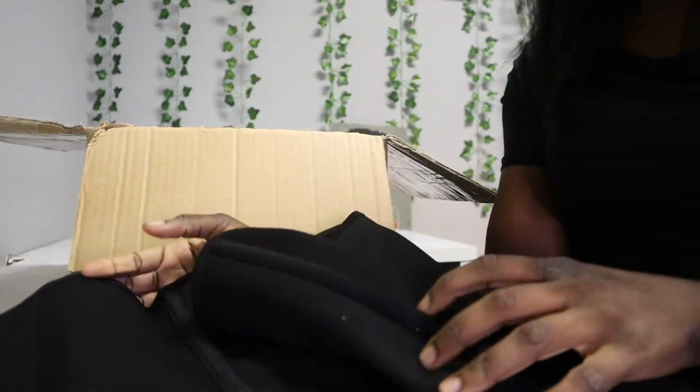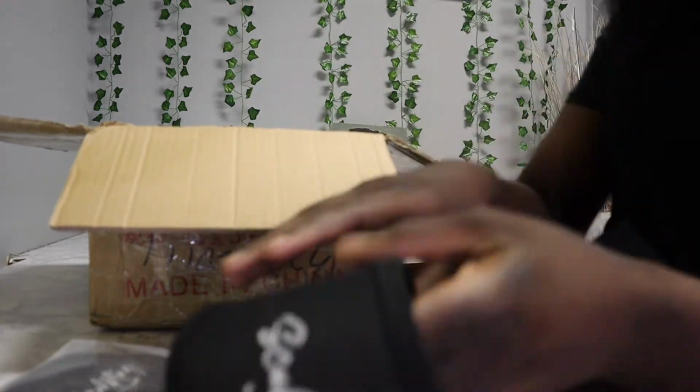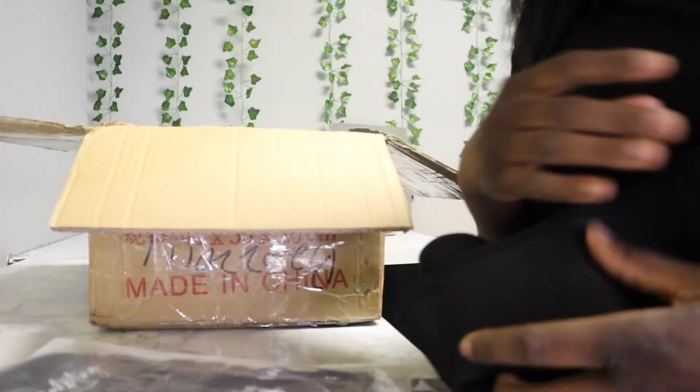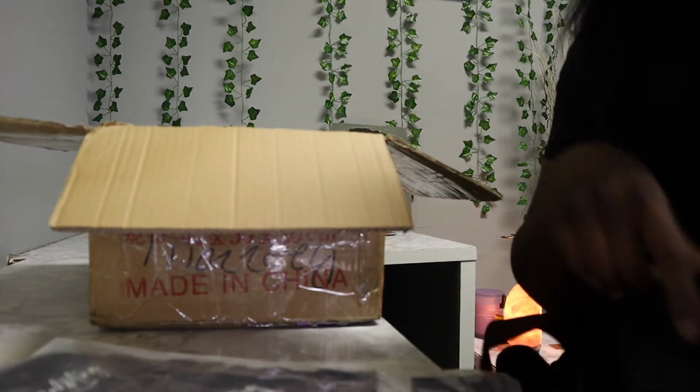Alright, so this is the one that I took out of the bag. Same quality. Very good, thick quality. Can y'all see that? And it has a zipper and the two straps. And here's an up close view of my logo. Sculpting with Harmony. It looks so cute, you guys.